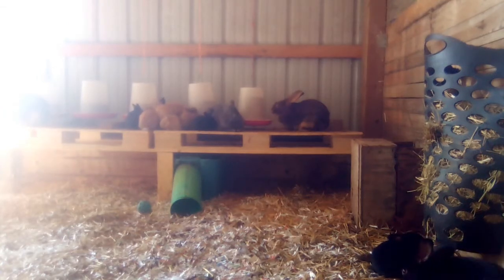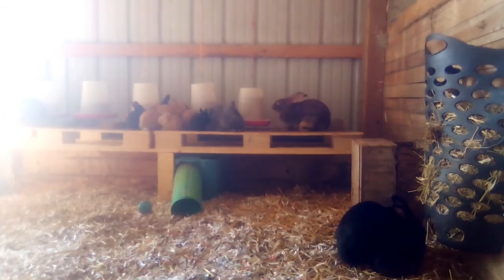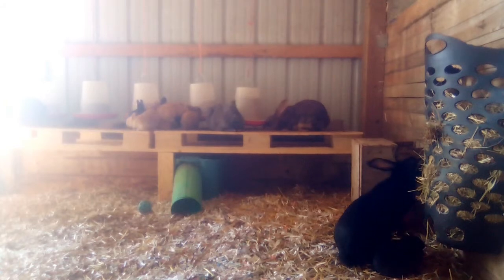So that is how we care for our pregnant meat rabbits. Making sure they have the option of free choice feed and not handling them a ton is super easy, and we get tons of babies, and it's been working out very well.